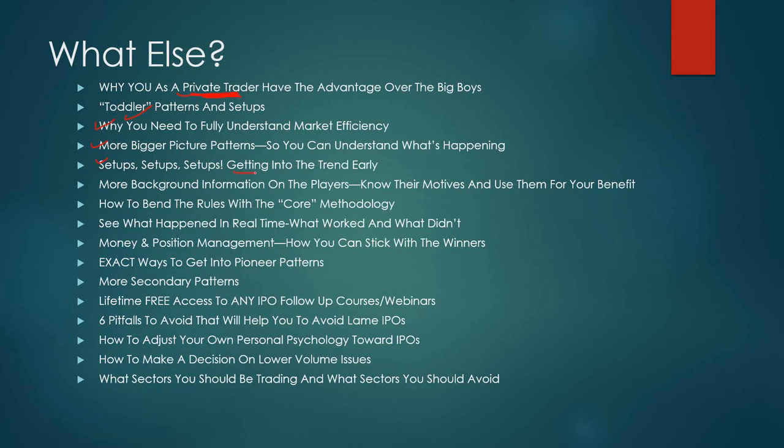There's a lot of pioneer type of setups to get you in very early, and the great thing about those is your stop is very well defined on those patterns, whereas once you get into the secondary setups, then your stop is a little bit more questionable as to where those stops can go. So the early patterns, the pioneer patterns, are just fantastic. And again, a little bit more elaboration on everything we talked about tonight, more information about who's behind the scenes, how the core methodology works with the IPOs and how you can massage it a little bit and maybe bend the rules a little bit and trade these wonderful IPOs that are headed higher.